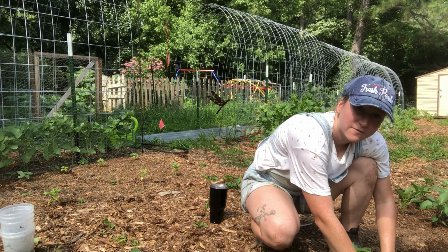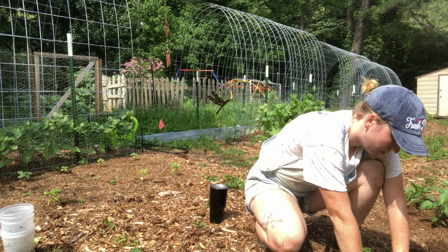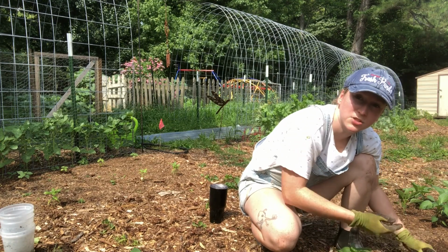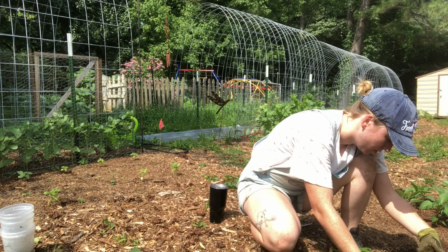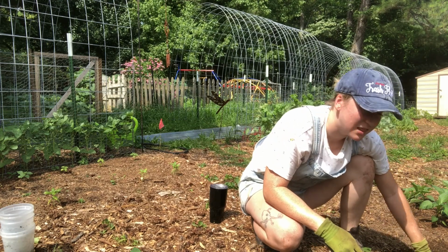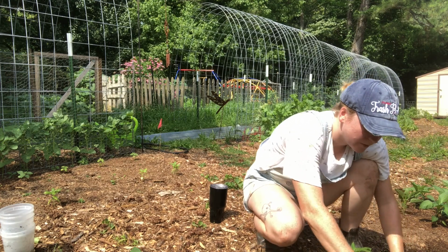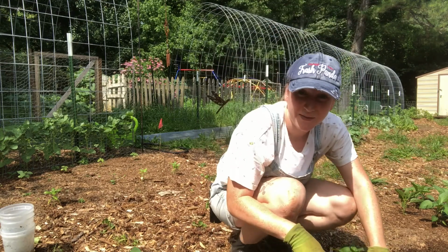They're really good for drying, and you can grind them up and make chili powder. Or I might even try fermenting them and making a hot sauce. I love fermenting hot peppers. It kind of makes them even spicier.